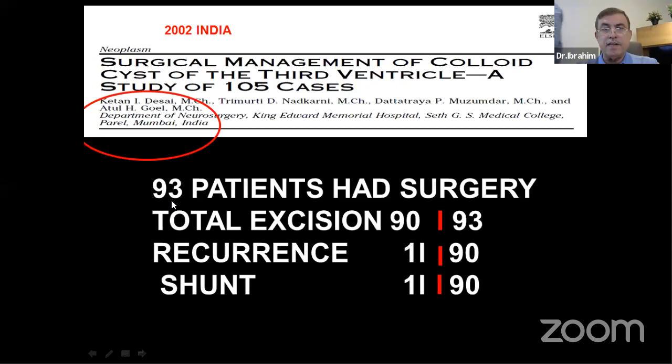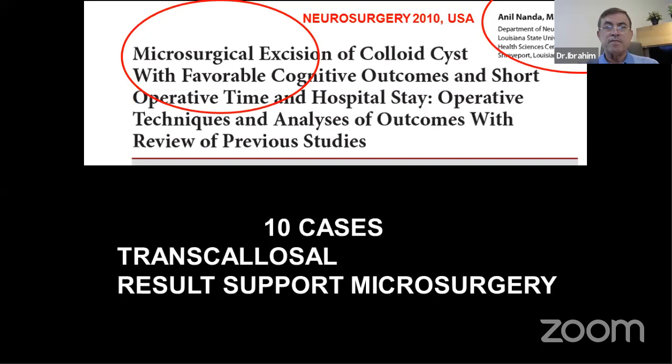93 had surgery. He achieved total excision in 90 out of 93. He had recurrence in 11, and he had to put in a shunt in 11, but he did not put in a shunt up front, and this is my message. Don't put in a shunt up front unless you have to.